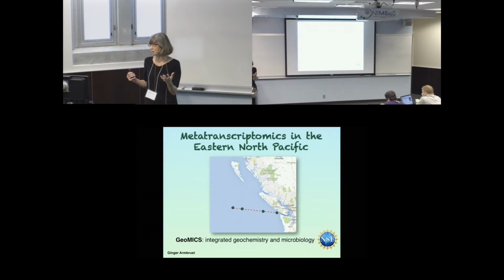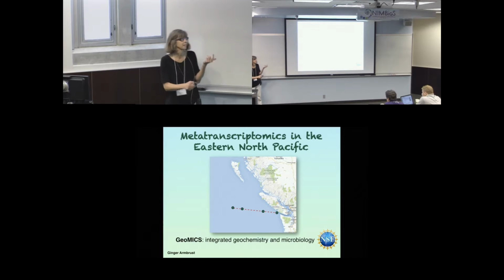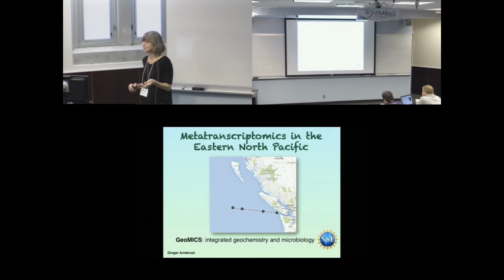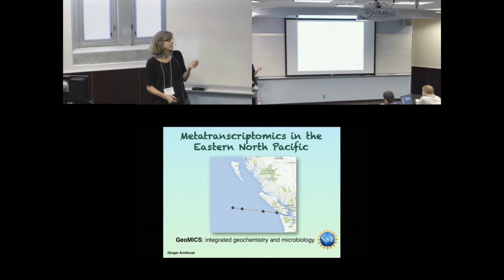So they got together a big group that went out together on a ship, and all different types of chemists and microbiologists. And Bryn Durham, my graduate student who did the DHPS work, was invited along, and her job was to do metatranscriptomics on this geomics group. So this is Seattle. This is called Line P. It's a commonly sampled transect among oceanographers. And we stopped at 4 stations where we did metatranscriptomics. This is P1, P4, P6, and P8.